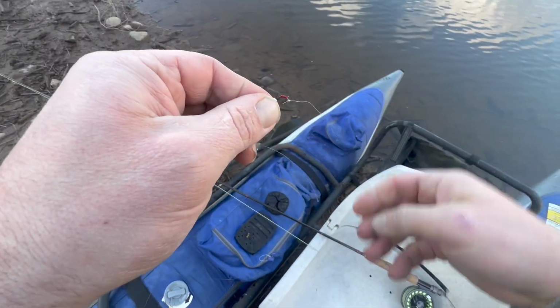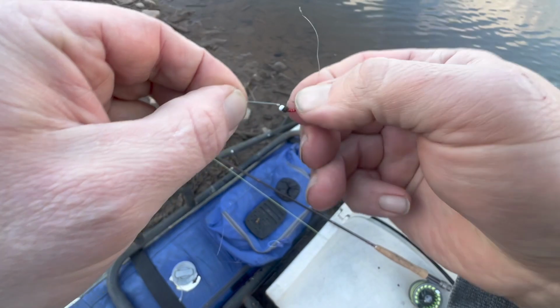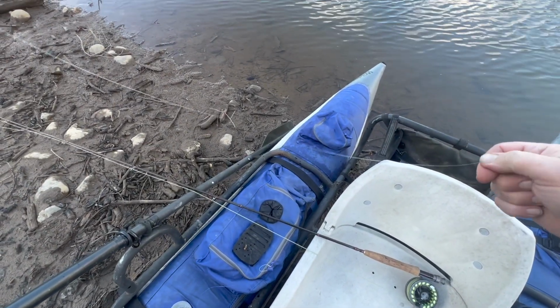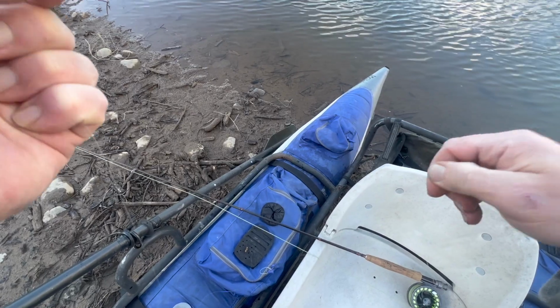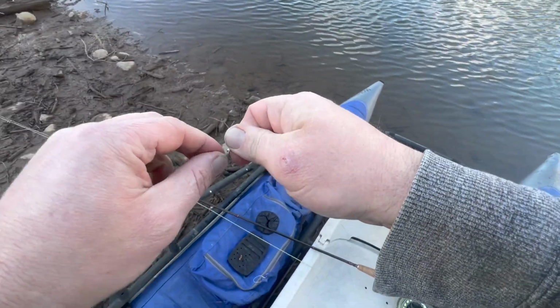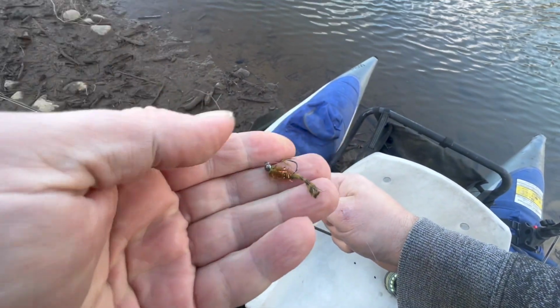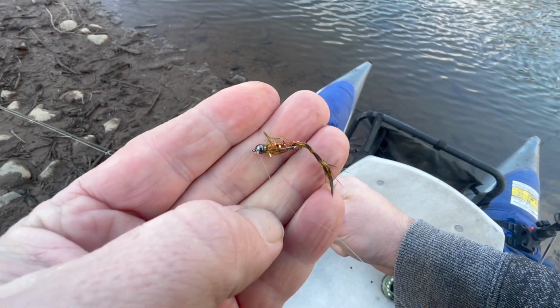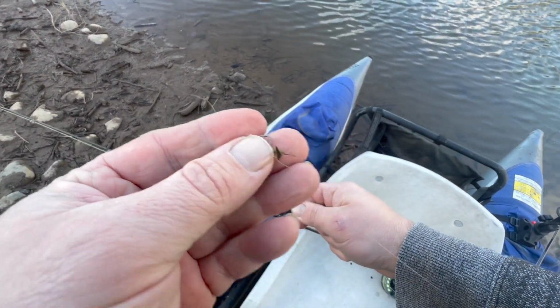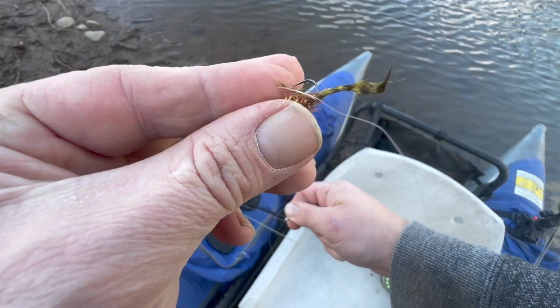So I got this little, ooh, can you see it here? This little chironomid, a little bit. So I'm running this up high because they'll be closer to the surface. And then we'll just put a couple feet of 4X down to that balanced leech, which is right here. So these are smoking flies for lakes. So yeah, if you guys get a chance, pick some of these up for your lake needs.